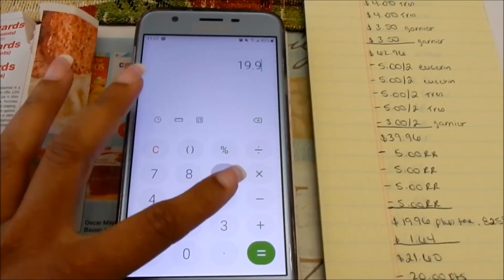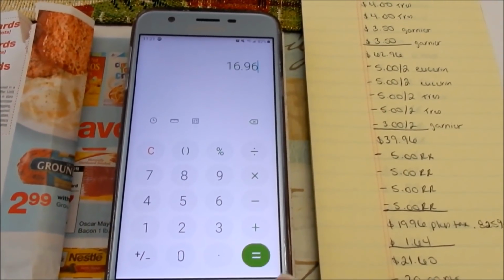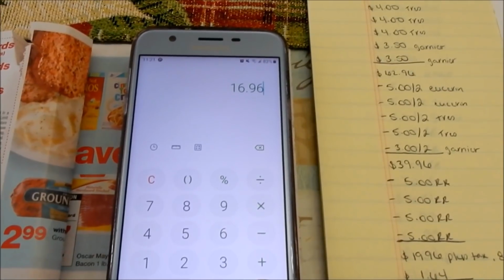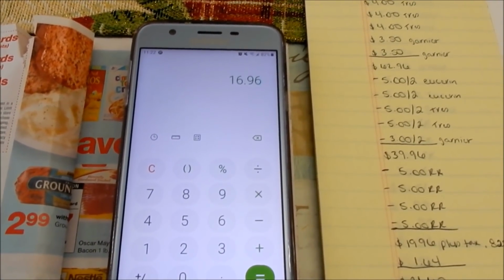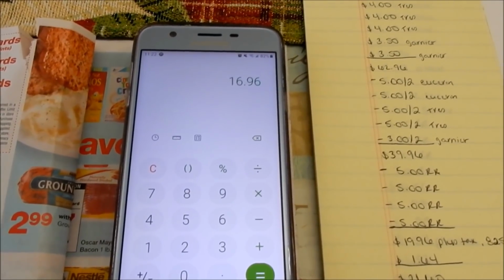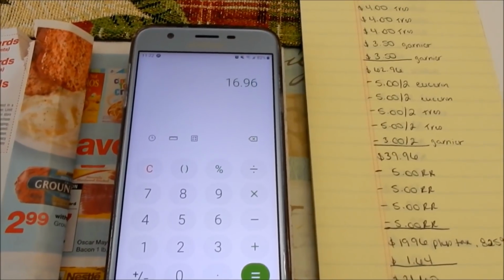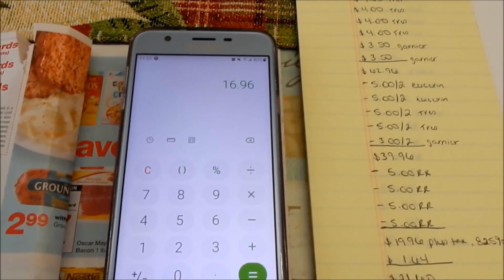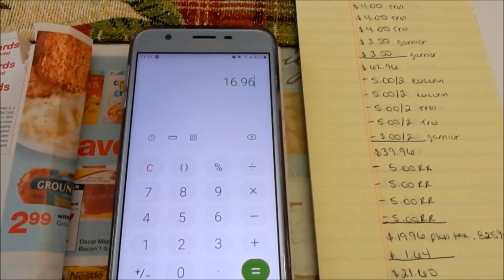$19.96 minus a $3 register reward. That would bring us to $16.96. All I can roll in points at this point is $10, right? Because of the Walgreens tiered system on rolling points. So that means my cash out of pocket at this point is $6.96.